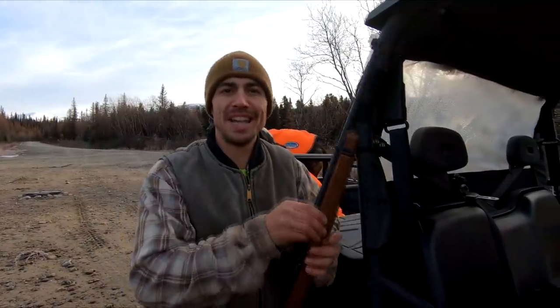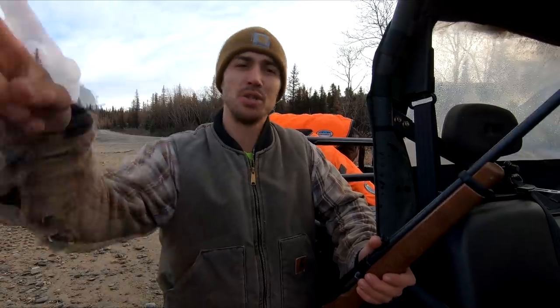Today we're out on a catch and cook. It's fall time in Alaska and this is a great time to hunt for grouse, and that's what we're going after today. A grouse is kind of like a wild chicken, a little bit smaller than a normal chicken you'd find in a grocery store, but they're still very good eating. So we're gonna head up the trail, see if we can spot any.